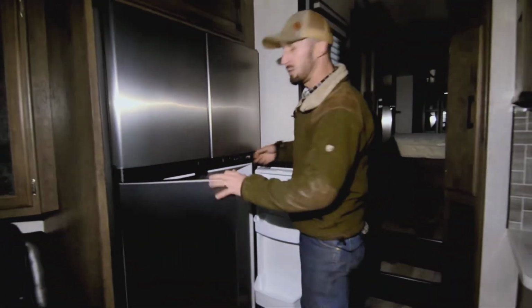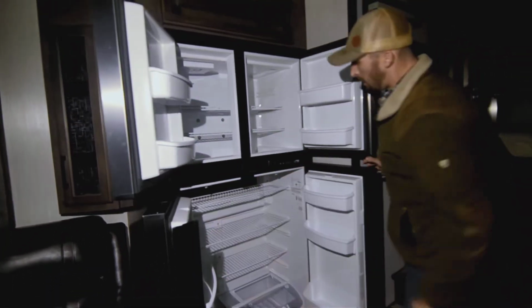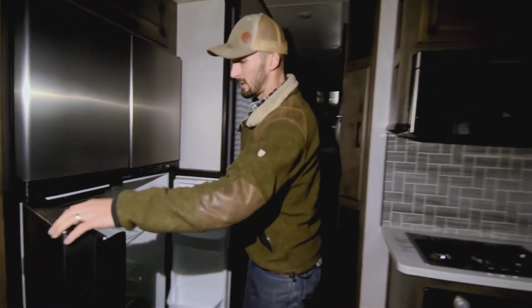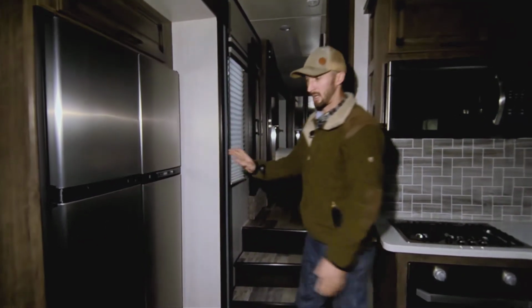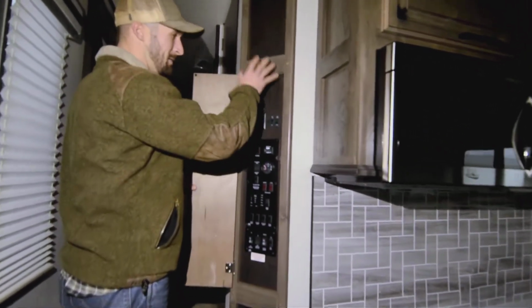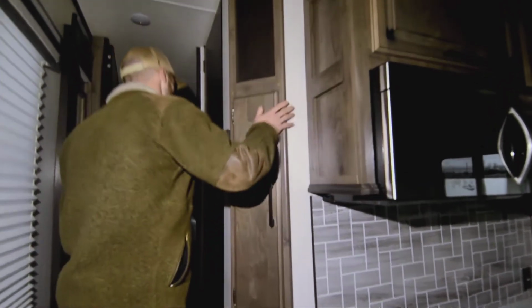This is a 2-way fridge, propane and electric. It's just one of the biggest you'll see, so not lacking any space. Super duper cool. Normally a trade-off when you go for the 2-in-1 is it's a little bit smaller. Not in this case. This is basically residential size, but you have propane and electric. Good storage here. Easy access to your panel here.